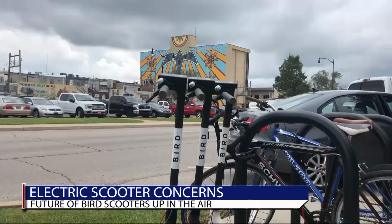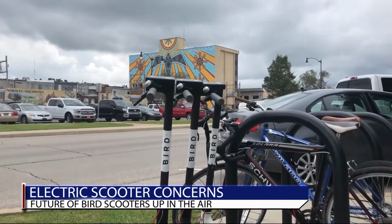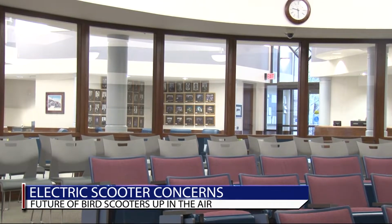Even if the city of Norman decided to impound scooters, OU will have to make its own decision about allowing them on campus property. The OU campus is not officially city right-of-way. Our enforcement ordinances under the revocable license don't apply there, and so that's largely up to the university how they want to approach the scooters. We'll let you know what both OU and Norman officials decide on the scooters in the future.